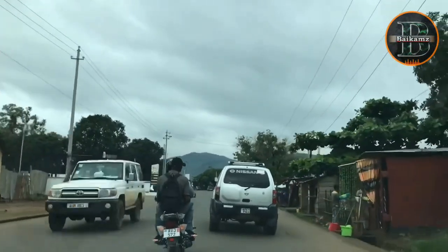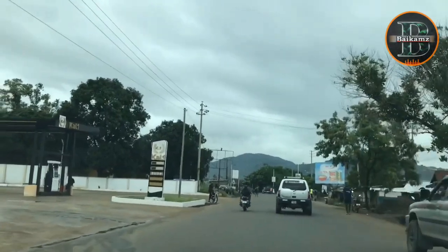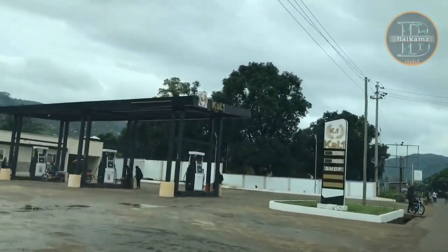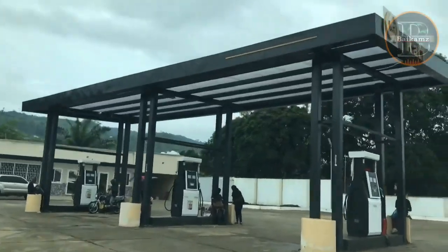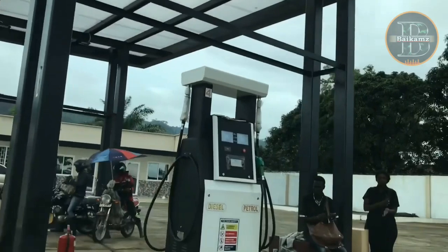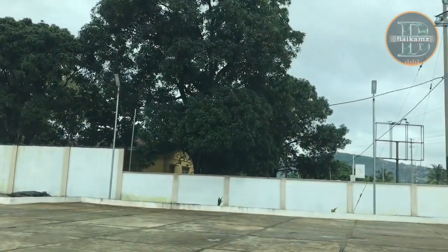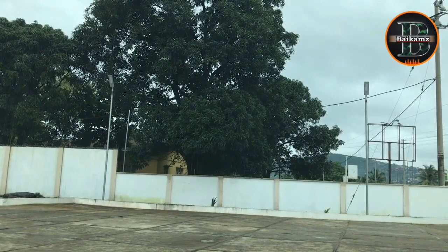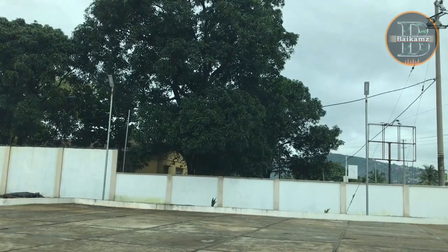This is Grafton community. This is a new fuel station by your left. We just erected it. This is a new fuel station. I think we're going to check here. Let's buy fuel. Let me see how the fuel station looks. This is a new fuel station, so that the people of Grafton community do not suffer for fuel.